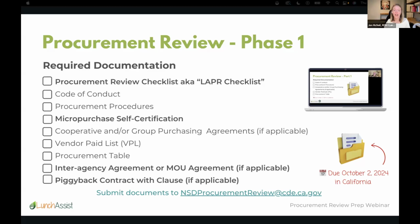Okay, sounds good. And then the last two things are vendor paid lists and our procurement table, which we're going to get into here in a moment. Yeah, thanks, Jen. I remember, and thank you, Camille. I do remember back in June, you told folks to hold off on completing that procurement table until CDE released their initial documentation request. Since we didn't get into it then, could you walk us through it now?